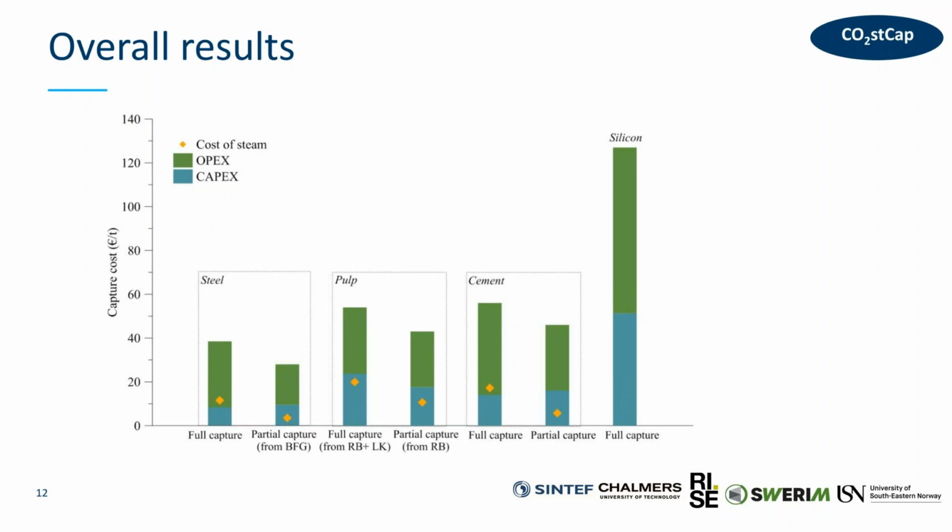If you focus on the steel, pulp and cement cases, you can see that for all of them, partial capture reduces the capture cost significantly. You can also see that there are large differences in the cost of steam, and that has a major effect on the operational cost.